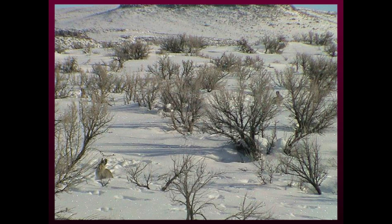Left, down. Okay, you're right, there's three. They're so easy to see in winter.